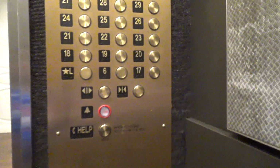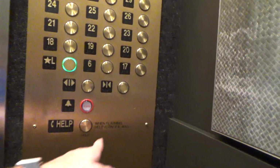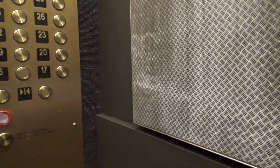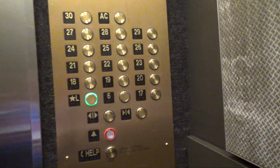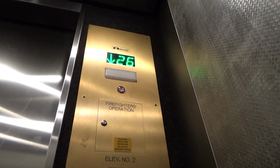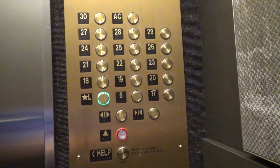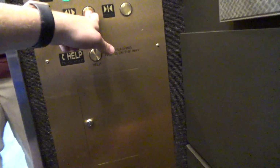I definitely do believe these were Continental that are modded by American Elevator Company. Anyway, we're gonna video the lobby. It's just basically a slap-on mod. Stopping at floor 26. Go down.